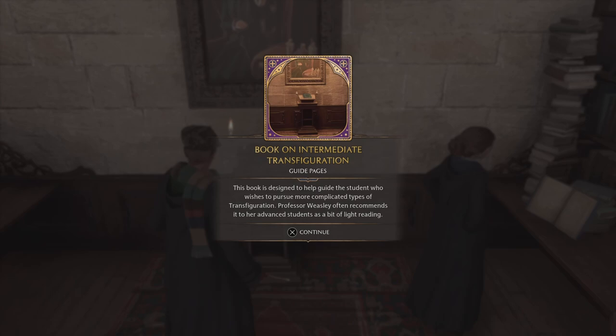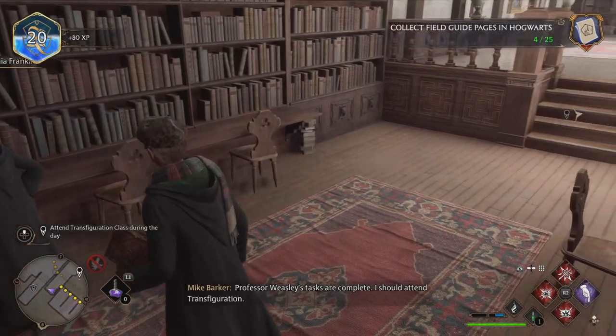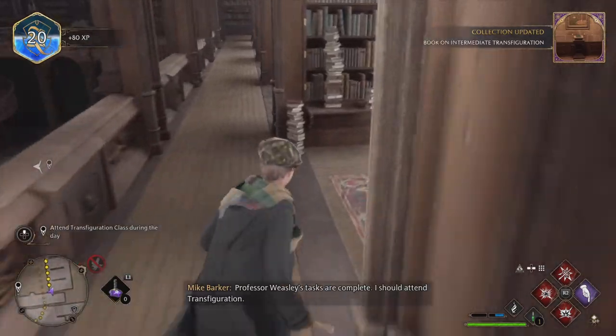This book is designed to help the guidance students who wish to pursue more complicated types of transfiguration. Professor Weasley often recommends it to her advanced students as a bit of light reading. Professor Weasley's tasks are complete. I should attend transfiguration.